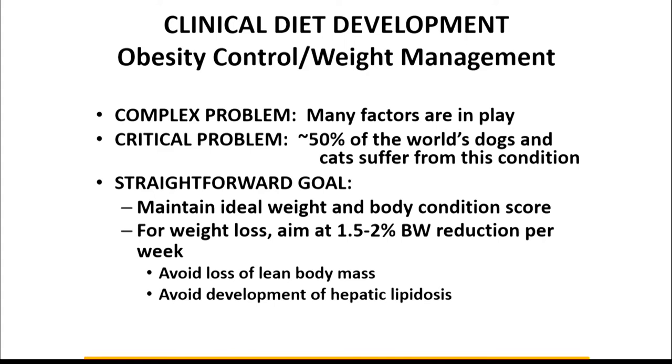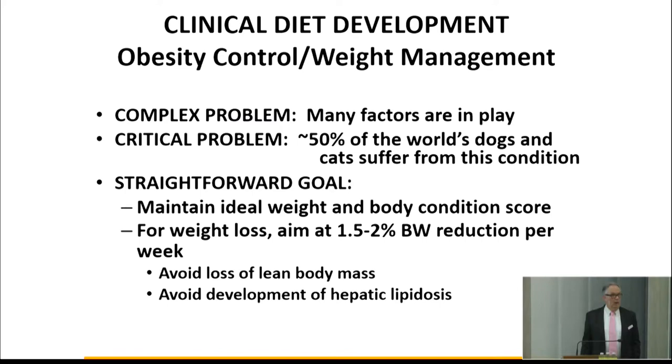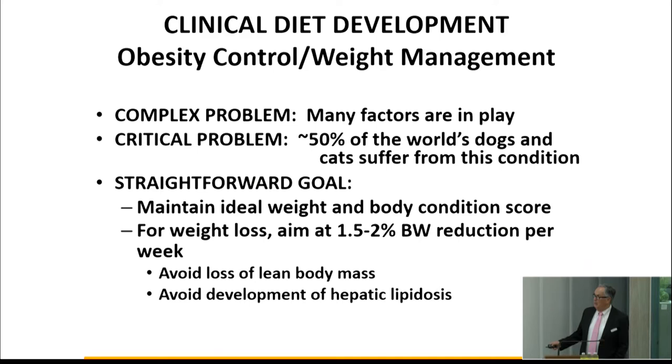It's not of ideal body condition score. So what would be your aim if you had an obese animal? Maybe you'd like to see a weight loss program aimed at a 1.5 to 2% body weight reduction per week for a while, okay? But if you do that, you have to worry about lean body mass loss, and you have to worry about hepatic lipidosis. So maybe this is too strong a number, maybe that's too high. But this would be maybe a strategy for getting at an obesity control formula.